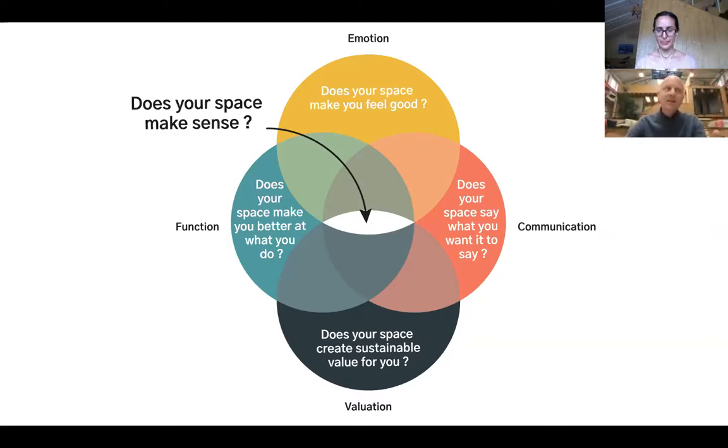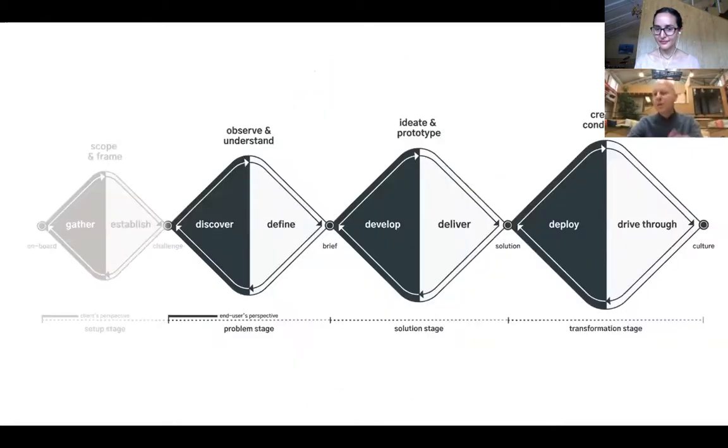So that is a conversation we very early on have with our clients, as in, does this make sense to you, and how should it make sense? Where are you coming from? And if one client might forget three dimensions, we can at least say, hey, are you sure you only want to talk about the value of the space? Do you not want to talk about function, communication, emotion a little more? And it's a good trigger for a conversation before we then move into this process that I described.